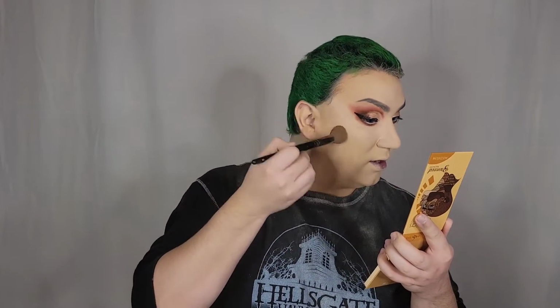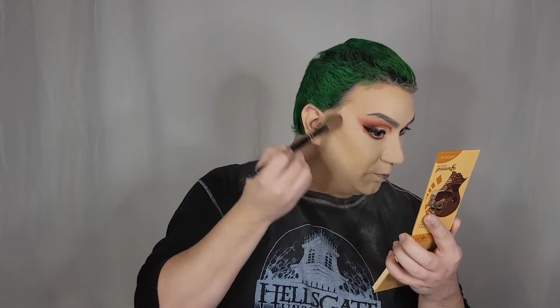So today, this is what I will be using. I'm going in with both of these shades. I like to use multiple shades just to add more depth, more dimension. I think it looks nicer than using just straight up one. So let's bronze slash contour. This is a very nice powder. I'm really enjoying this. I think I'm going to do the same thing and mix both of these blushes just to create something a little bit more rich.